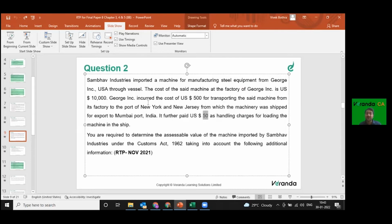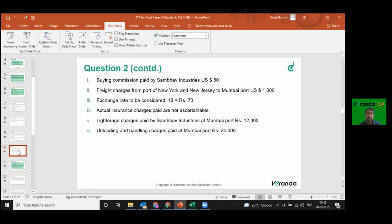So $10,550 for sure is part of FOB. Going ahead, buying commission paid US dollar 50. Will that be includable or not includable? No, sir. Buying commission is specifically told that it is not includable in assessable value under Rule 10.1. We had a look at it. So that's why it will not be part.